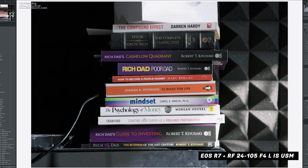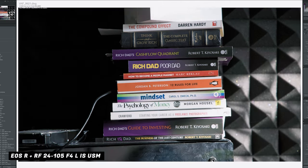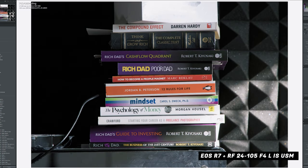This first photo here is shot with the EOS R7. I shot it at ISO 400. On the R, I had it at ISO 800, so I bumped up the exposure on the R7 shot, but I did no color grading, no sharpening, no nothing. This is right out of camera.